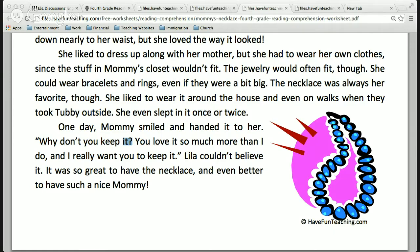Okay, very good. All right, let's try that last question there. First up we have don't and keep it. This is an O sound and a long E, key. Okay, so why don't you keep it? Try that. Why don't you keep it? One more time. Why don't you keep it?